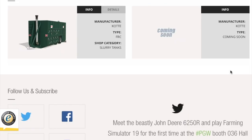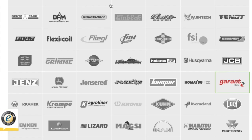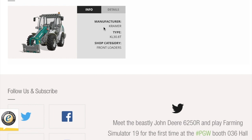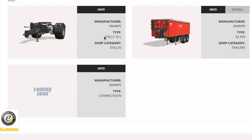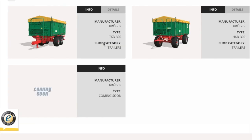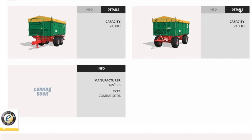Next we have the Kotte Garant FRC slurry tank. It requires 50 horsepower and has 55,000 liters of slurry capacity. Next we have Kramer, the KL 30.8T, and it has 75 horsepower and a 40 kilometers per hour traveling speed. Next we have Krampe. We have the Dolly 10L, and we also have the KS950 with 48,000 liters of capacity. And the final brand for today is the AgroLiner TKD302 that has 21,000 liters of capacity, and we have the HKD 302, also 21,000 liters of capacity.